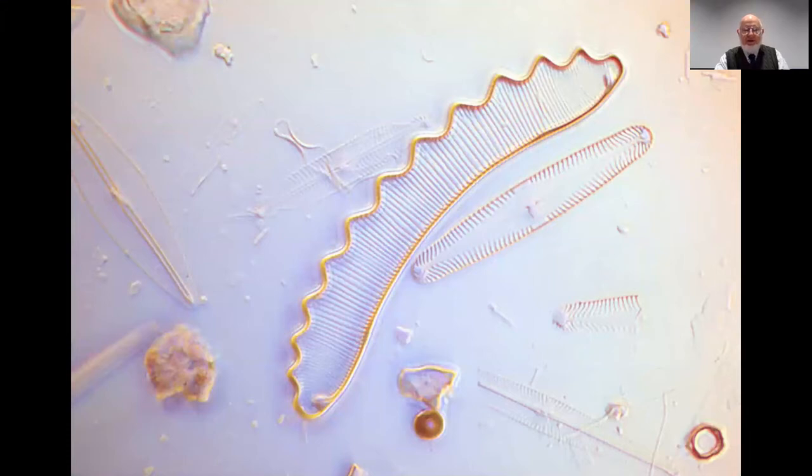Here's one of my favorites. This is Eunotia serra. You notice that the one side is serrated like a serrated knife. That is where the name comes from. Like I say, a favorite diatom of mine. But there are other species on there. You have another pennate down there just below it, and you have another one over there on the far left, which is called Frustulia.